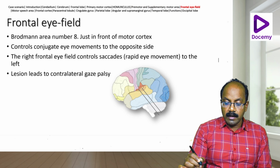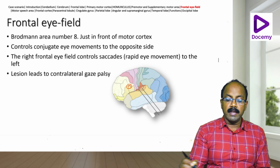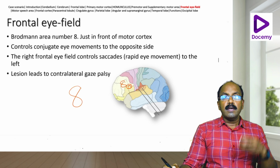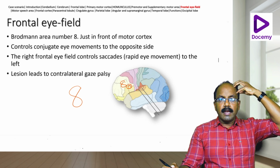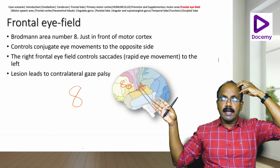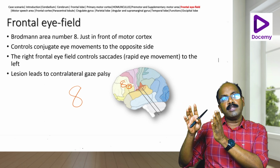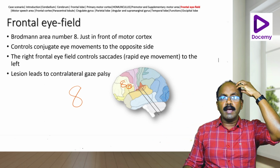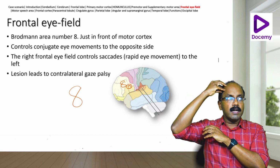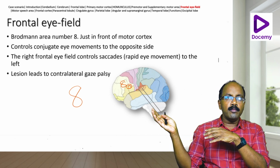Now you have another area called the frontal eye field. The frontal eye field is somewhere here, just in front of area number 8. So area number 8 is the frontal eye field. My left frontal eye field will trigger movements to the right like this. So it helps in conjugate eye movements to the opposite side. The left frontal eye field will be for moving the eyes to the right. My right frontal eye field will be for moving the eyes to the left. So conjugate movement to the opposite side.